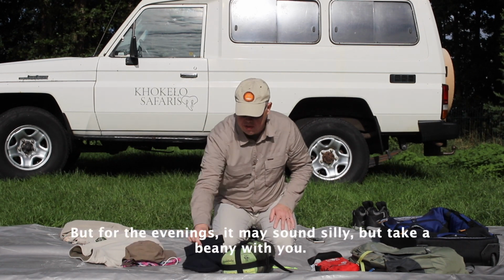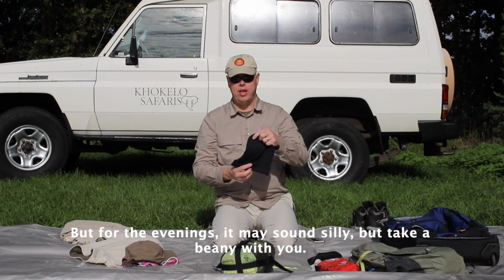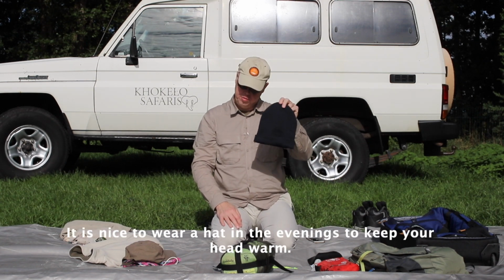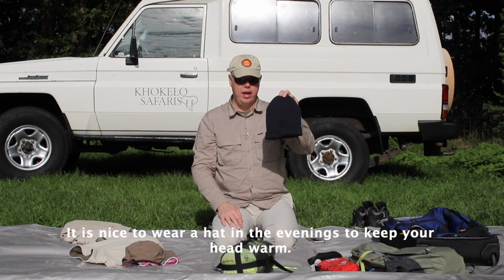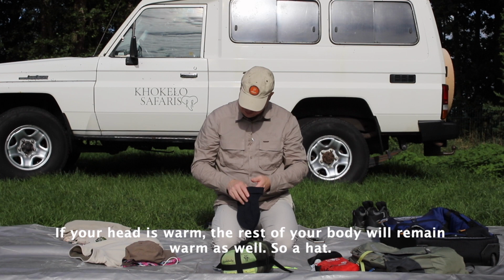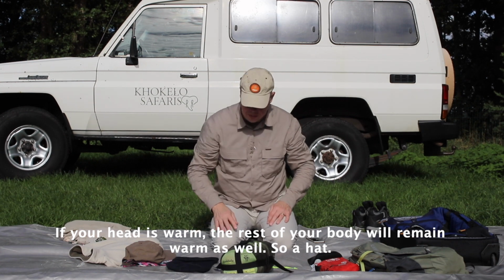But for the evenings, it may sound silly, but take a beanie with you. It's nice to wear a hat in the evenings to keep your head warm. If your head is warm, the rest of your body will remain warm as well. So a hat, a nice beanie.